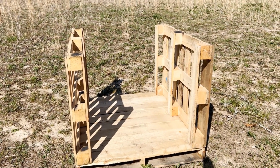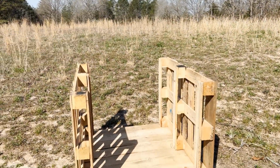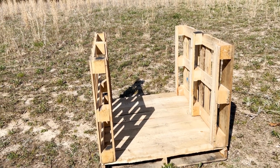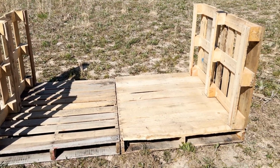And if I angle the roof like that, well, not that high, but whatever, you get it, it should be tall enough for the goats. So let me go see what I got. All right, so yeah, I'm thinking this will work a little bit better.